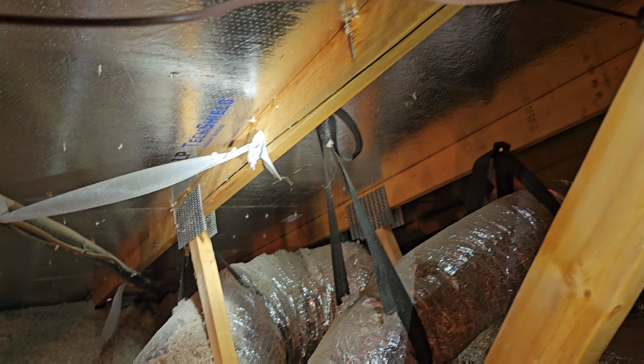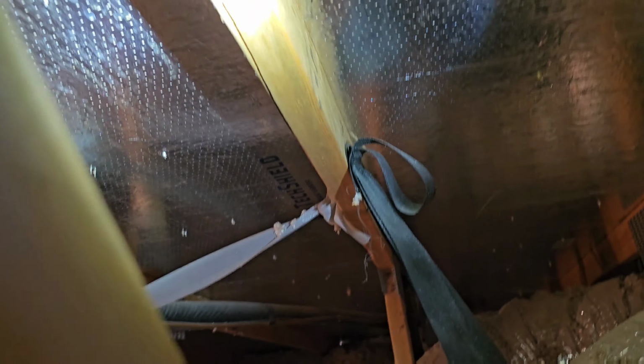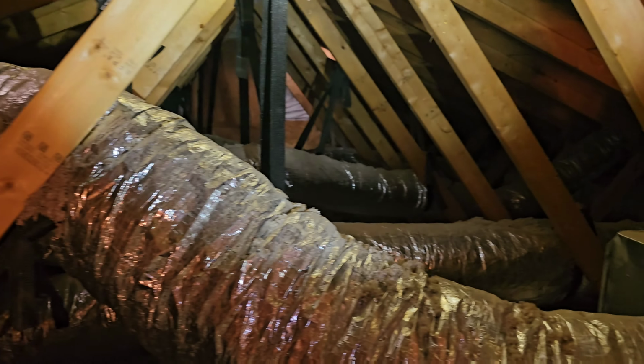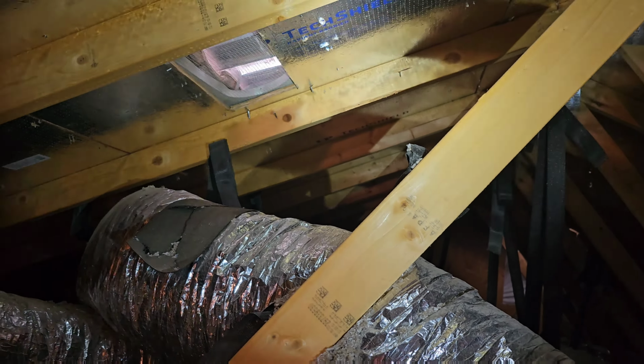So on a truss repair, you got to get a structural engineer to approve it. When you're dealing with a builder, they're probably going to see that. See, it doesn't go quite all the way through. So it's not major, but they might just sister that board. Call it a day.